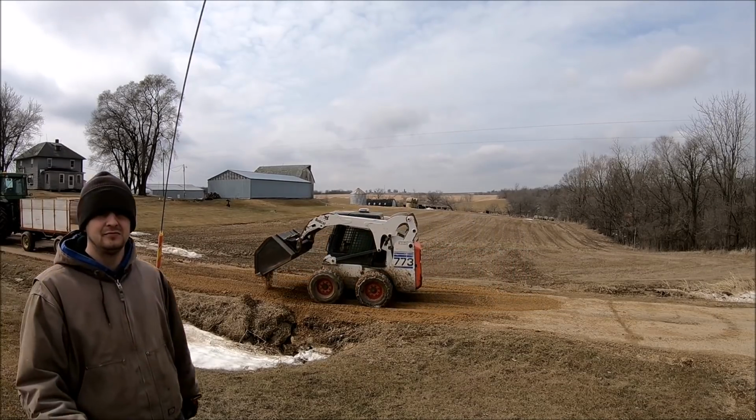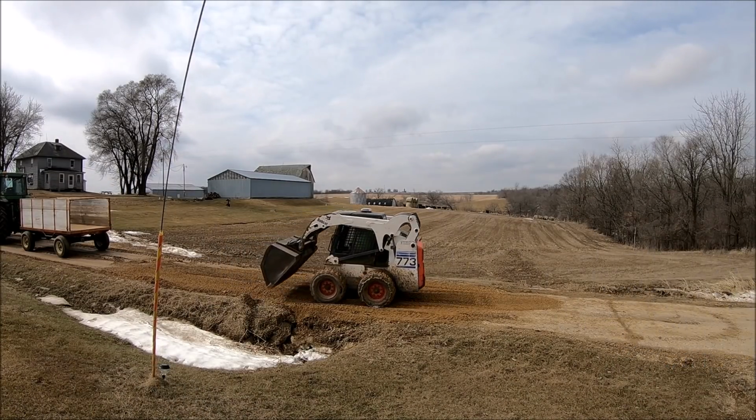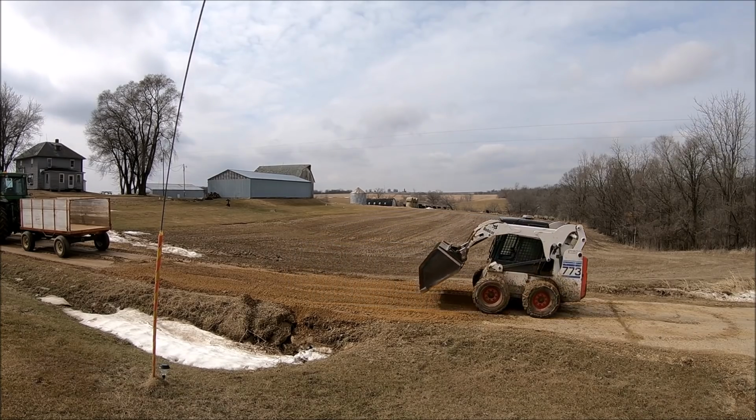But, and you can see me running over to catch the camera because you guys probably didn't notice it, but the camera was doing some pretty good shaking. I was worried I was going to lose it off the post.